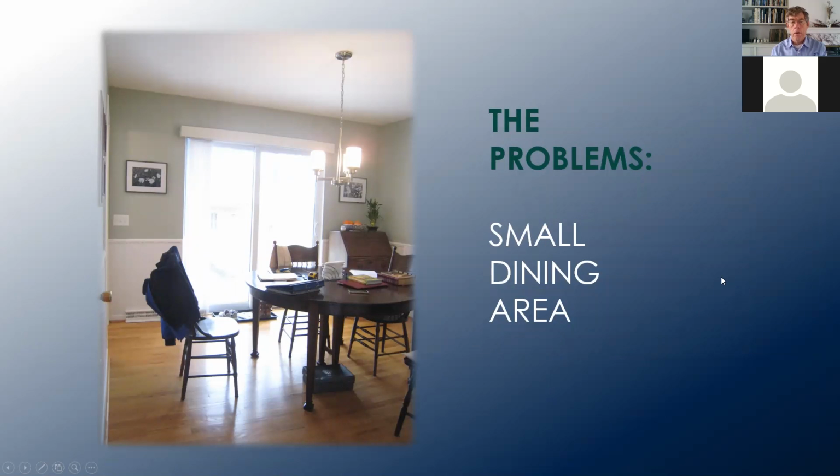The dining area was too small for larger family gatherings. They just could not fit everybody into the room comfortably with the space they had.